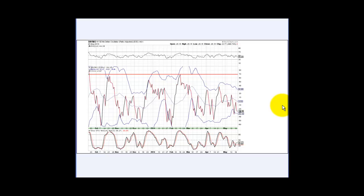Now, remember, this is what the analysis is telling me. Analysis can change on a dime. And remember also, whatever I say in the morning could change in the late afternoon. So make sure you realize that when you are trading, do your own homework, do your own analysis. Make sure that whatever I'm telling you is fitting with your trading plan. Okay, all right, so let's move on.